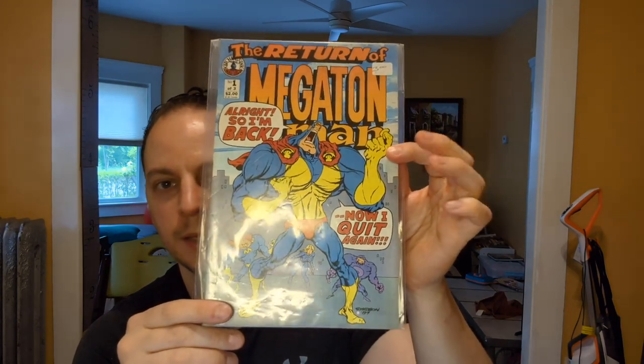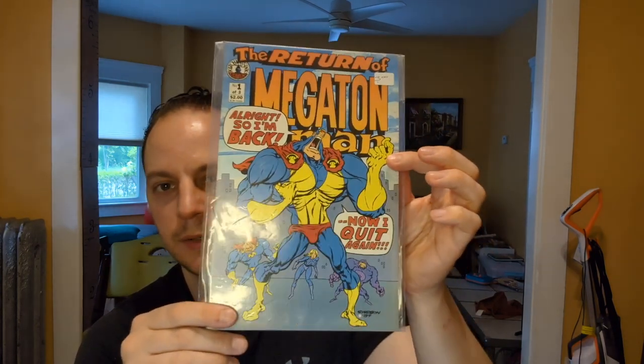This is The Return of Megaton Man, issue number 1. It's just a short 3-issue series. I believe they only had number 1 there. And they had it for $3. They ended up discounting it to $2.